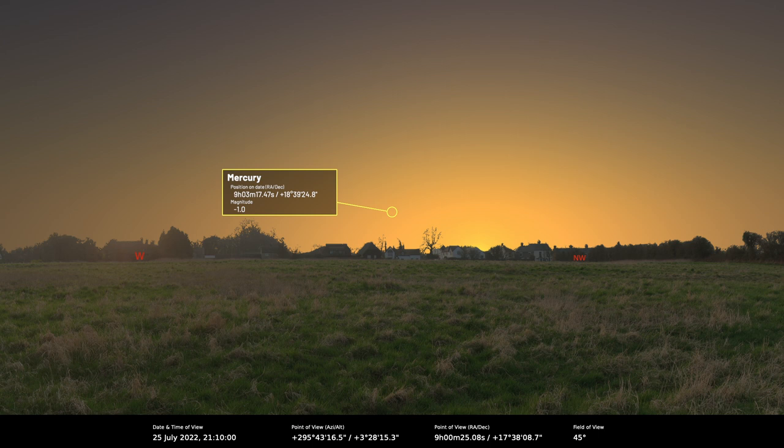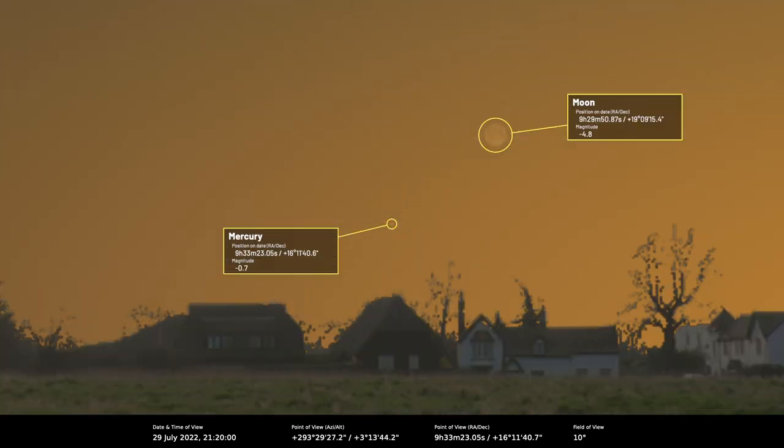But there is a thin 1% lit waxing crescent moon close to it on the evening of the 29th of July, when Mercury will be shining at minus 0.7, and, well, not much improvement really, setting 40 minutes after the sun. Yeah, it's really tough to see Mercury in the UK at this time of year. The best times are spring and autumn, but you might catch it at the start of July.